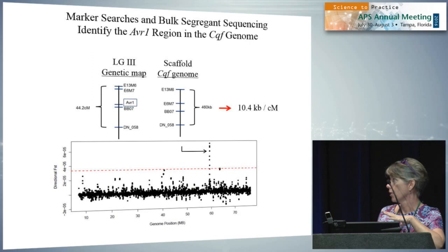And that being said, we currently are working hard on it, but we have an interval, and AVR genes are different from resistance genes, and they don't have a known protein structure, so it's kind of hard to predict out of many genes which gene would exactly be the right one. So we need to narrow that down more, and we're working on that.